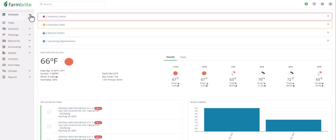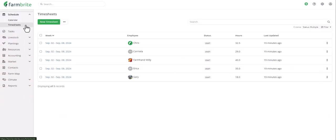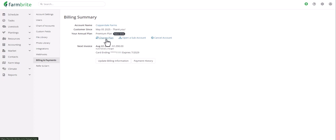We'll navigate to Schedule and then choose Timesheets to start exploring that feature. First, I want you to know that this feature is available on Farmbrite Premium subscriptions. If you're interested in upgrading to use this and many other premium features, you can navigate to Settings, choose Billing, and then change your plan right from here.